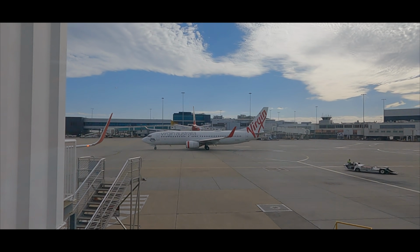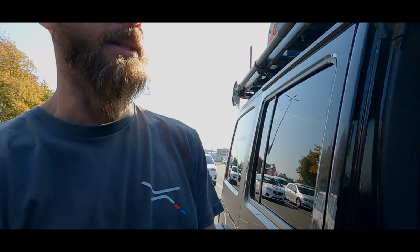Go, it's time to pick up the Jeep. So a couple of flights down to little old Tassie, our favourite island. Here she is, good to go, hopefully. Feels good to be back in here. Very nice. I'm back in the Wrangler.